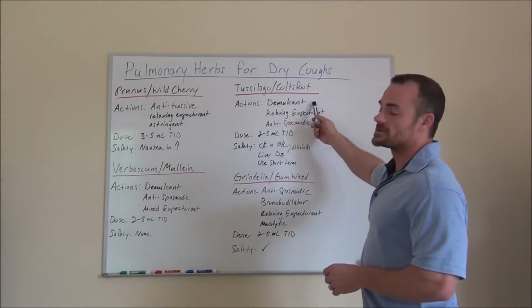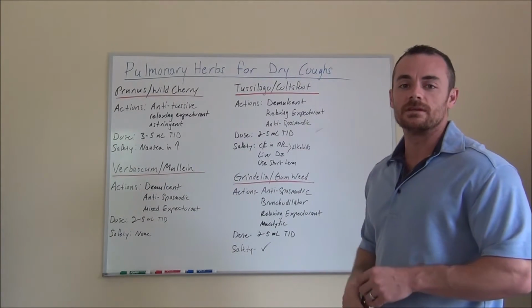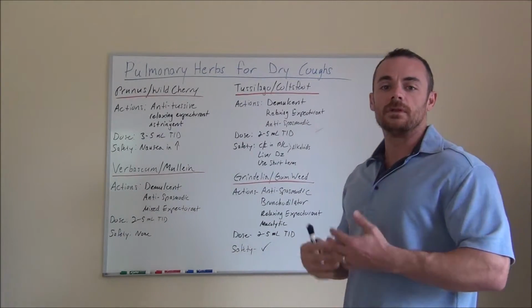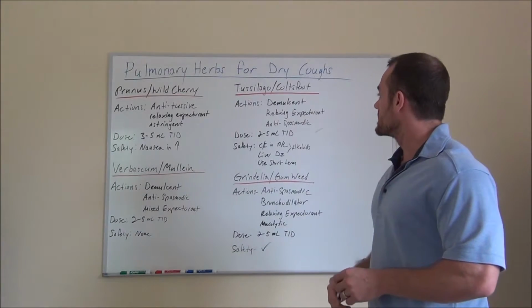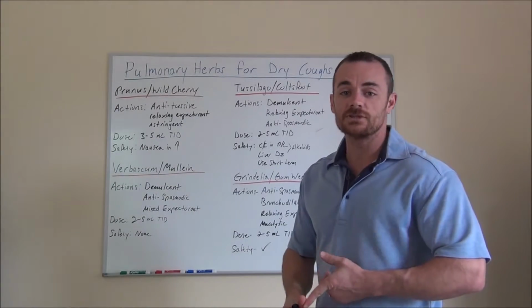The third one is tussilago or coltsfoot. Tussilago is also demulcent, so it will soothe the tissues in the lungs, a relaxing expectorant again. It will thin any mucus that might be there that you probably won't have in a dry cough, but it's antispasmodic, so again, it will calm down that spasming of the lung tissue. The dose is 2 to 5 milliliters, 3 times a day. And this one does have some safety issues, so it's contraindicated in pregnancy and lactation.